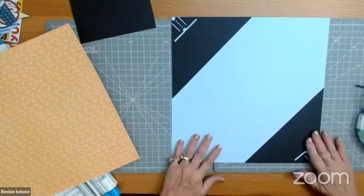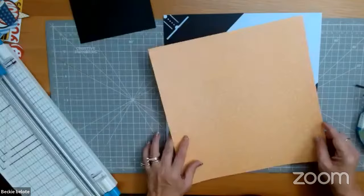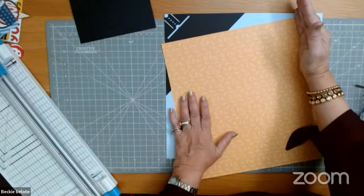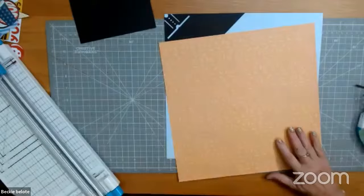Okay, looks pretty good. Good just the way it is, right? So this is a look that you could do. And then I'm going to take a piece of paper that I want to pair with it. And I want to cut off a half an inch from one side and then a half an inch from the perpendicular side. So here and here, half an inch.